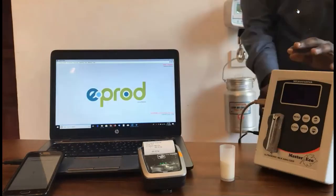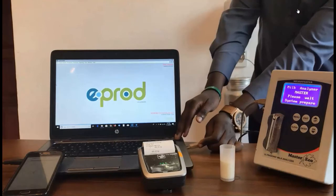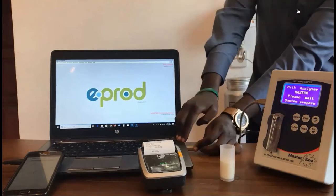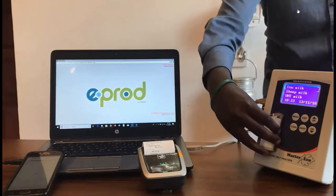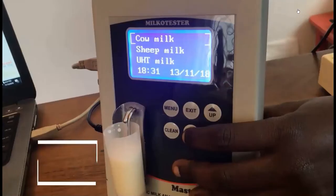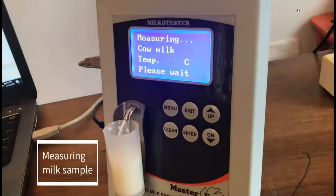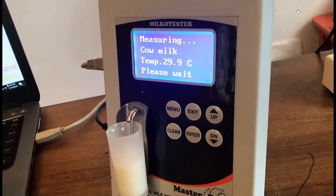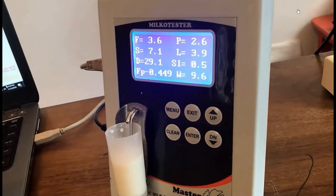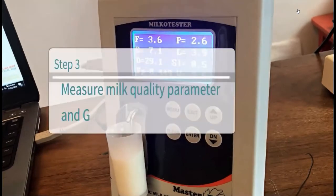You could either, for example, do a grading, take a sample of the French beans or the chilies, and do a grading on the different classes that you define in the system. If the quality can be measured by a device, we can integrate it. So in this example, this device is testing the quality of the milk. It will give you the parameters of the milk.